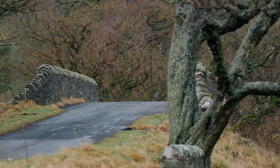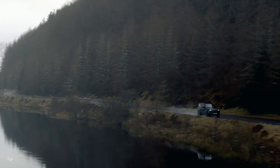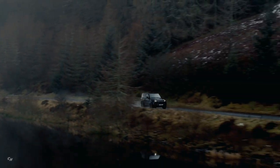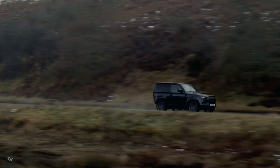With unique suspension and transmission tuning, including bespoke spring and damper rates, and a new electronic active rear differential, it delivers more agile and engaging handling, with heightened body control, all accompanied by a characteristic V8 soundtrack.